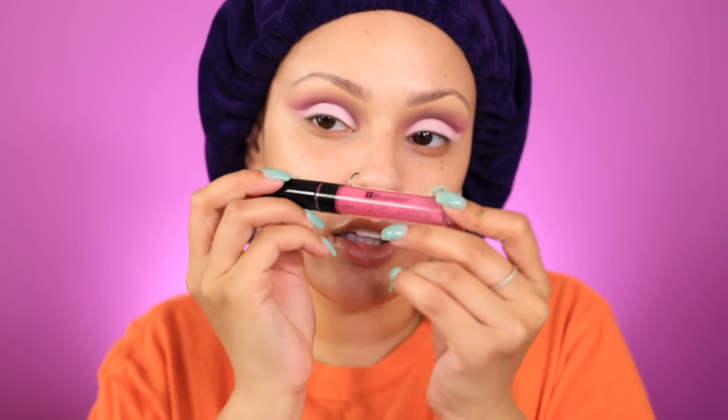Now for my liner, I'm actually going to use a liquid lipstick, and I'm using the BH Cosmetics Jeannie liquid lipstick, which is like a really pretty Barbie type pink. And I might be wearing this on my lips. I'm not sure yet, but for sure it's going to be on my eyes.